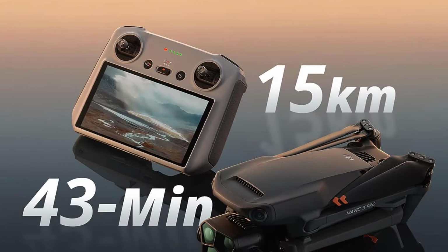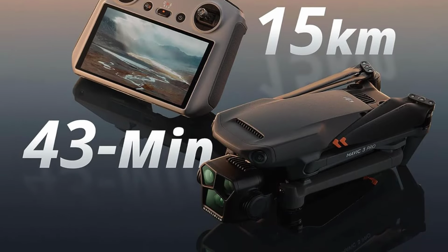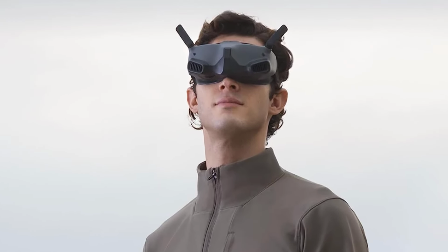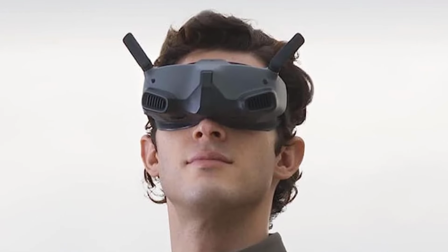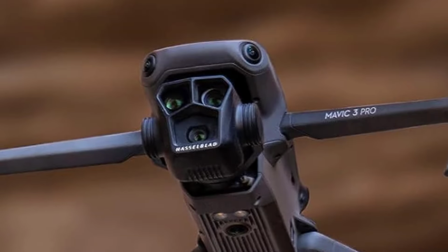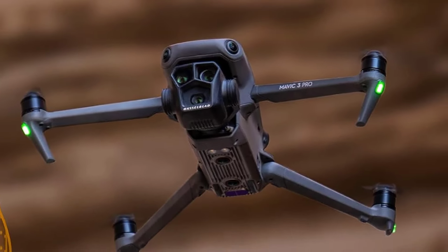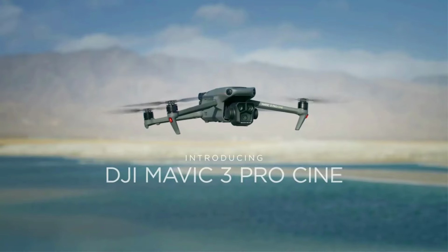DJI O3 Plus, Mavic 3 Pro features a transmission distance of up to 15 kilometers with stable signals, presenting a more coherent camera view. A professional 4K camera long-range drone for adults. Includes DJI RC and one battery. DJI RC has a lightweight, comfortable feel, and 700 nit brightness. It's great for DJI long-range 4K camera drones.